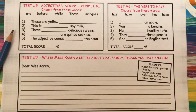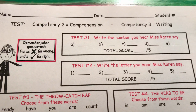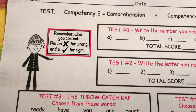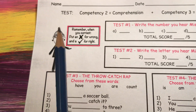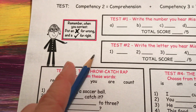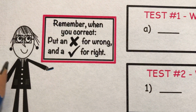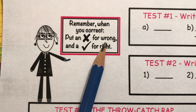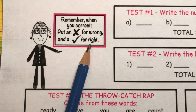When you're done, it's time to correct the test. Remember, to get a different color, it can be a blue pen or a red pen, not your pencil anymore. That should be aside. Remember, when you correct, you put an X for wrong and a check for right. Here are the answers.